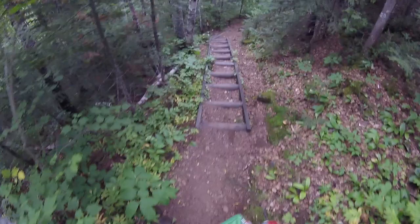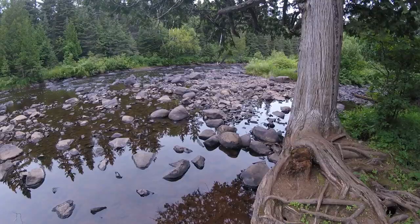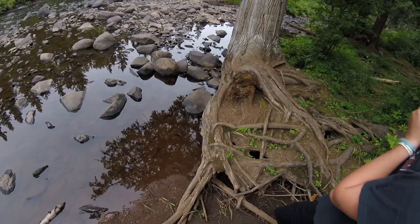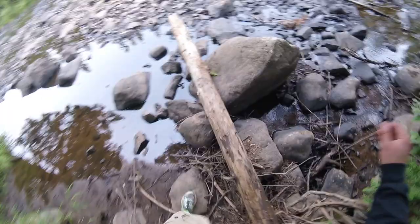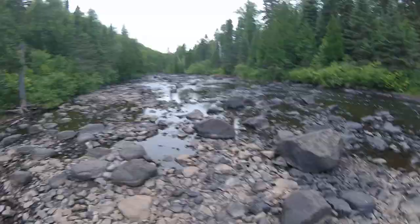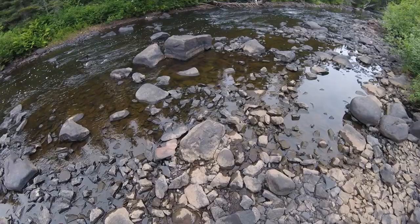Yes. Campsite 3. Yes. Yes. This is so cool. Not really that deep of a river. Kind of want to go out there a little bit. I'm going to walk on the rocks. Cool.